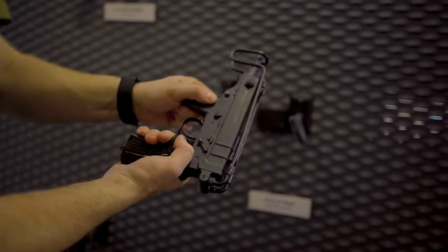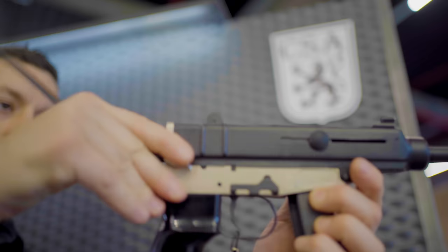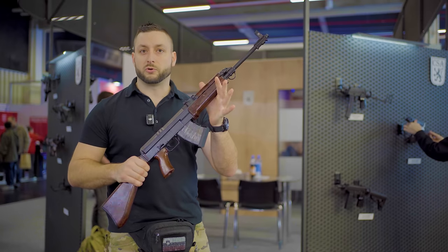And again, what I like the most about them is they are catering to the civilian market. So it's not like, oh, military, police. They are selling to civilians and we should support this.